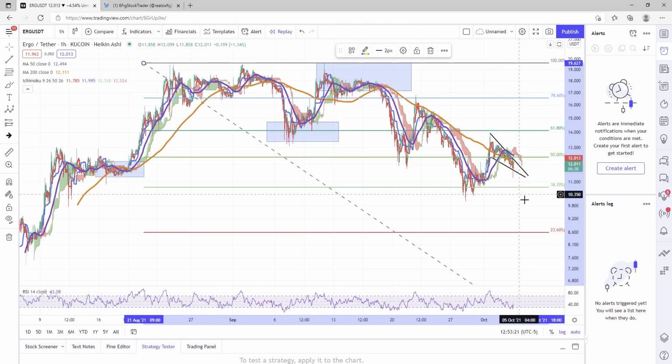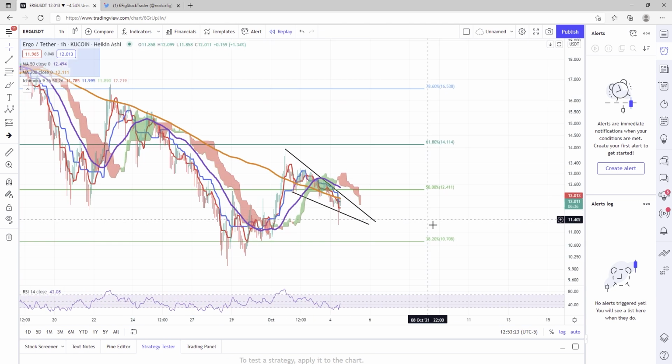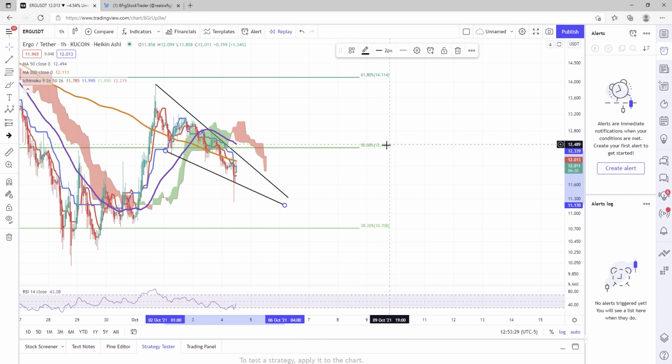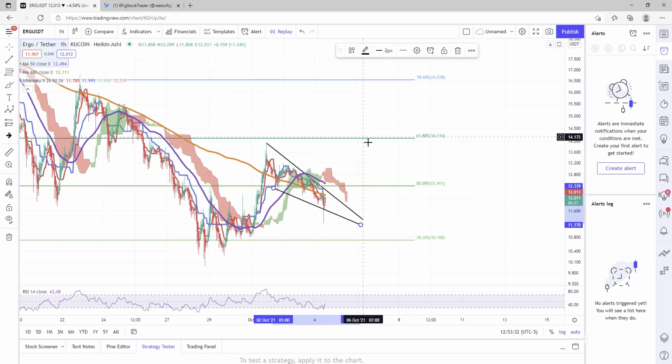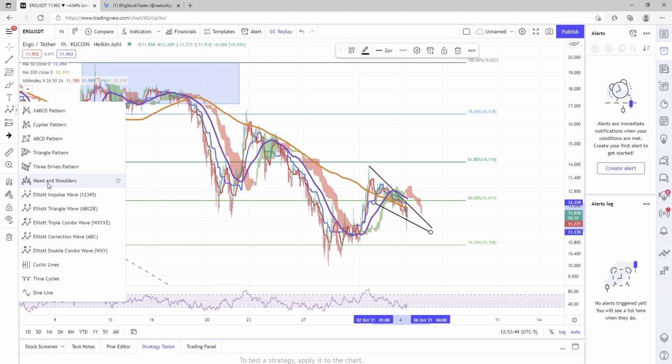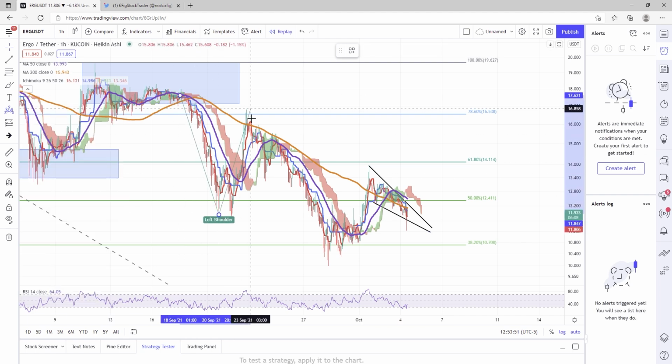So I think at this point in time, it would be safe to assume that ERGO is possibly trying to set up for another crack at this $12.41 level. And if that does happen, folks, we might be seeing a very nice move to the upside if we pass this. And you're probably wondering, well, how do you know that for sure? The answer is, I don't know for sure.